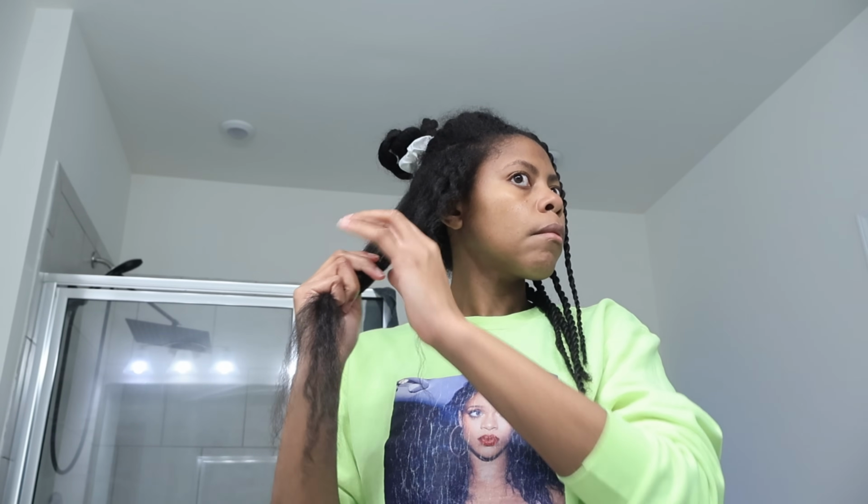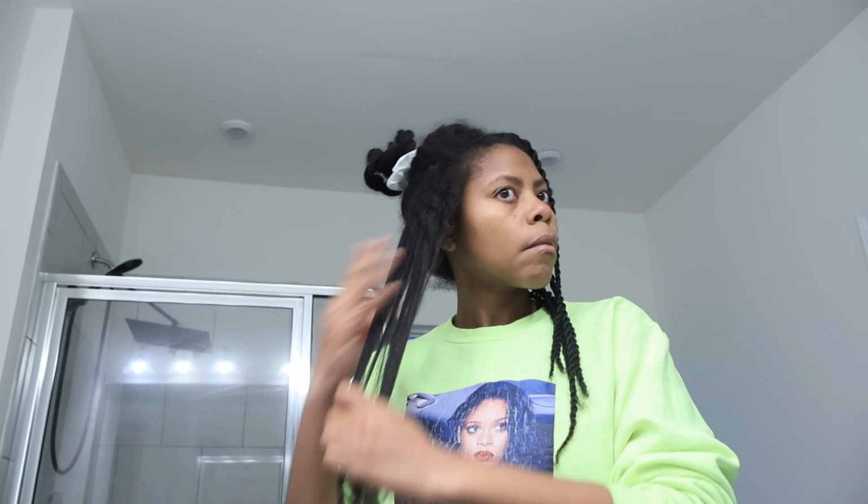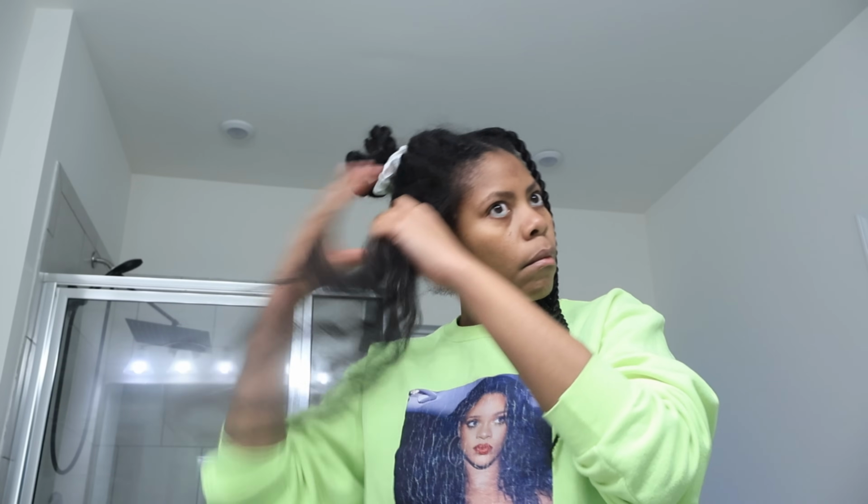The good thing about the leave-in number 5 is that it can be used on wet and dry hair. On dry hair, you just use it on the ends. I did put it on the rest of my strands too, but it does say focus on the ends. And I use that as a detangler.